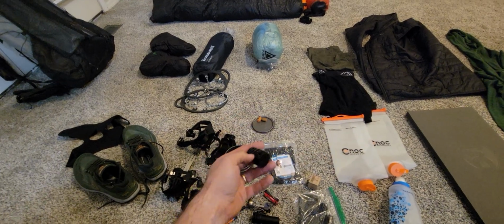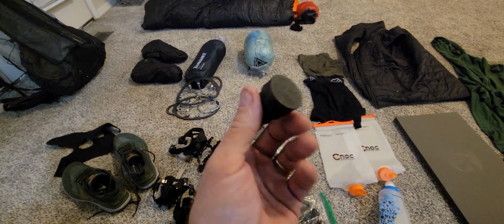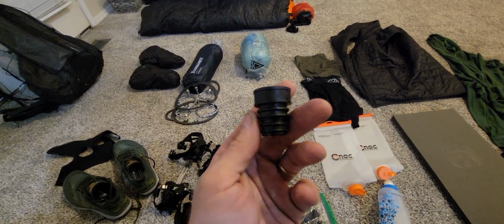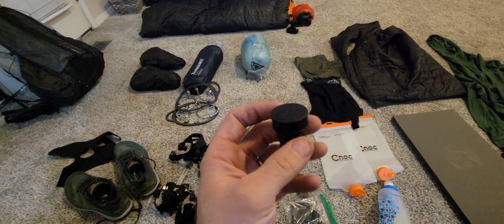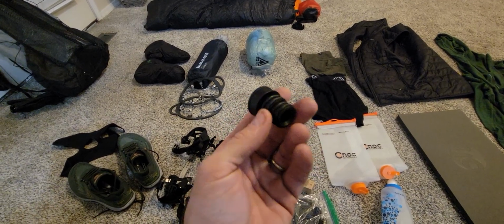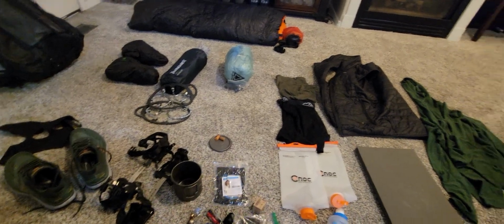You basically hold it away and it washes all the salt and grime and stuff off so you don't chafe as much. And it's just way better for leave no trace practice. It's more hygienic. You just have to have water. That's the only downside. So gotta have water.